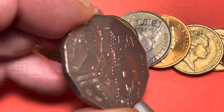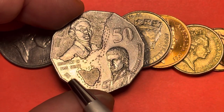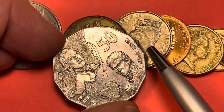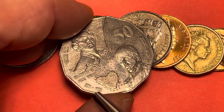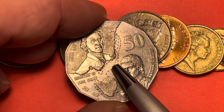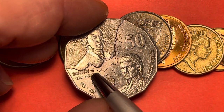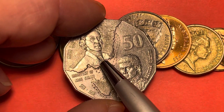1988. And if we flip it over, we see 1988, of course, was the discovery of the Bass Strait, the special 50-cent coin. And there's George Bass there. And there's Matthew Flinders here. And then you see it says 1798 to 1998, the 200th anniversary of the discovery of the Bass Strait, which is the passage between Australia and Tasmania, the island of Tasmania.